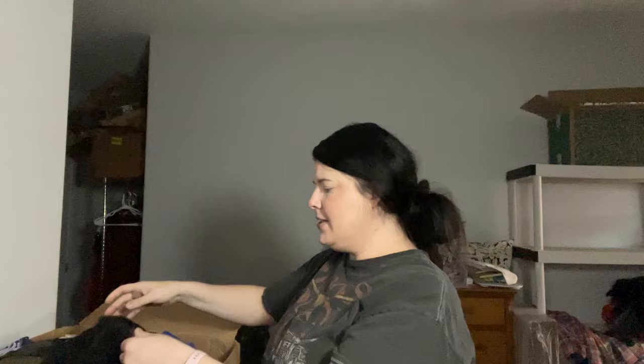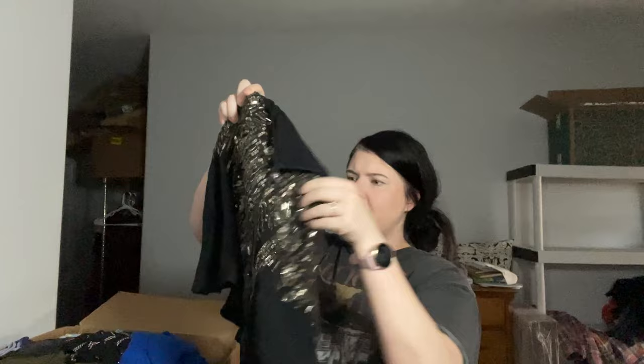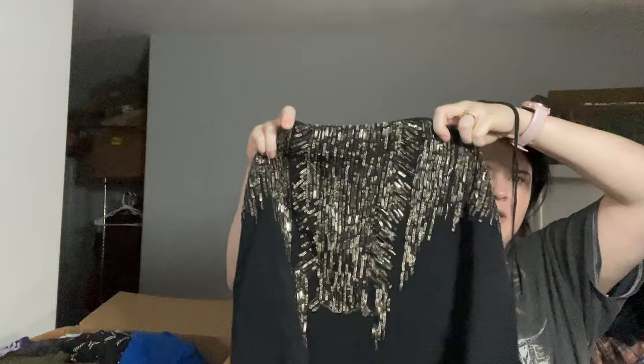Let's see, looks like this is a little bit of a halter. Okay, all right, so that is nice. We got some Free People right there. That is always a good start. This is a size medium, so that's a great size for Free People. My concern is that this is very beaded, so I'm wondering if it's missing some beads, but it does look to be a crop top, halter neck top. This is gonna be beautiful for upcoming festival season.